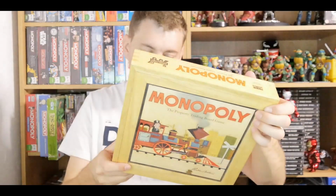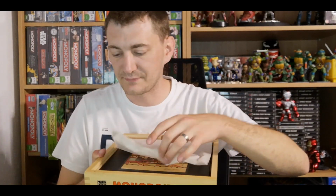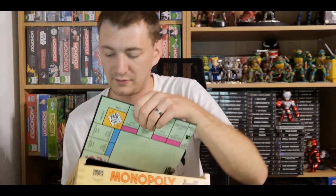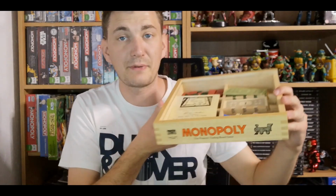Now this is only from 2003. It needs a bit of a clean, but if I open it up, you'll see that inside it looks quite tasty. At least this bit does. And then when you actually open it up even further, you can see that it's just been thrown around and it's just been sitting there. Yeah, it looks to be complete.